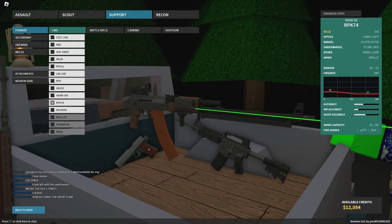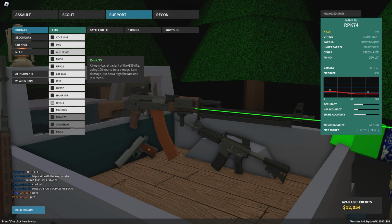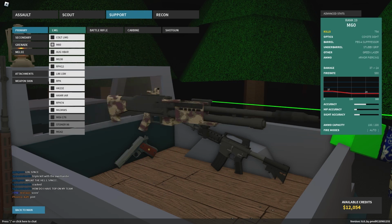So the next gun that Garandthum mentioned in his video was the PKM, but there is no PKM in Phantom Forces, very sadly, because it's one of my favorite guns, in fact. So I think the most accurate comparison would be the M60, even though they're vastly different, and you can argue in the comments if you want, I don't really care.